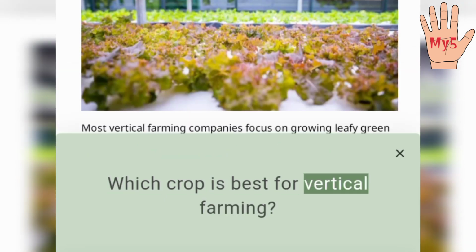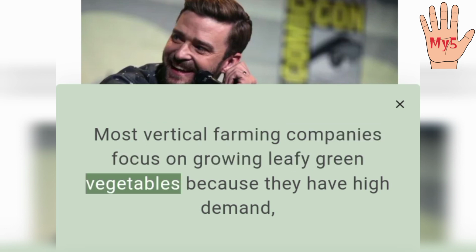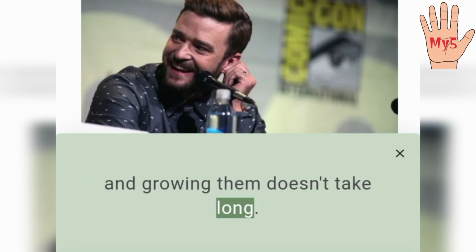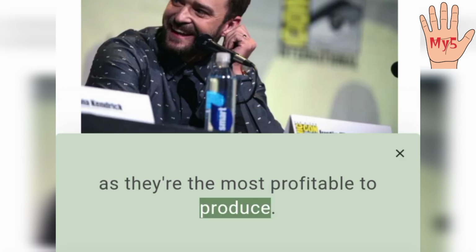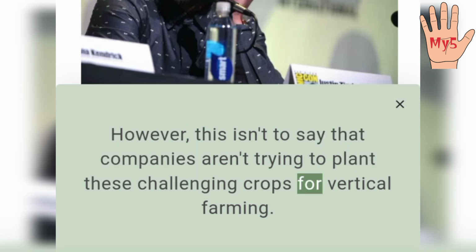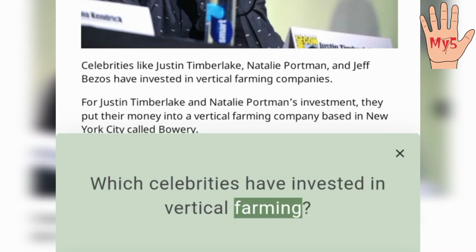Which crop is best for vertical farming? Most vertical farming companies focus on growing leafy green vegetables because they have high demand, and growing them doesn't take long. Plus, some produce, like rice, potatoes, and wheat, require more land space to grow. So, crops that take up less space and less time to grow are high priority for vertical farms, as they're the most profitable to produce. However, this isn't to say that companies aren't trying to plant these challenging crops for vertical farming.